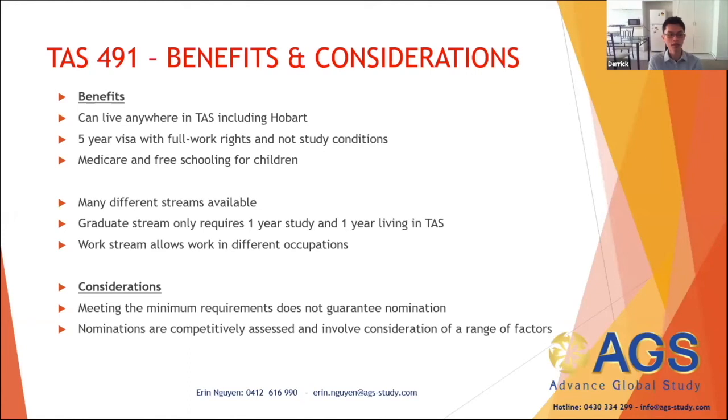And another thing is that the work stream allows you to work in different occupations. So you might have all your skills and qualifications in something like accountant, but you can actually work in Tasmania as a cook or a chef and be eligible for nomination like that. And that also applies to the study stream. If all your qualifications are in accounting, you can study a management course or something, and you can still be eligible under that stream. So very flexible.